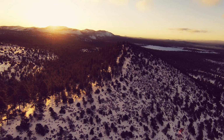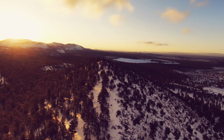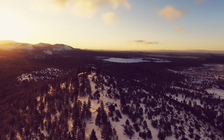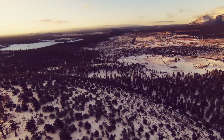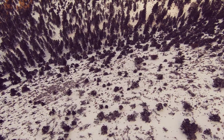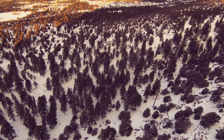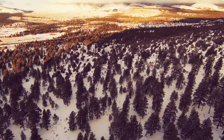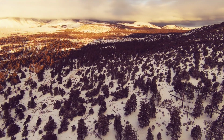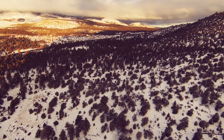So right about here, an interesting thing happens. It alerts me that due to low battery it's going to return to home in 10 seconds. So after a couple seconds, I just decided to go ahead and do this dive and head back home. And weirdly enough, it never went into return to home. I just went ahead and pointed it towards the house, and I don't know if this was a glitch or if it knew that I was headed back home, so it didn't bother to actually.